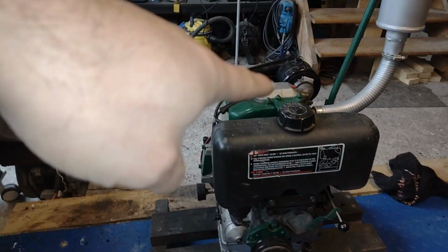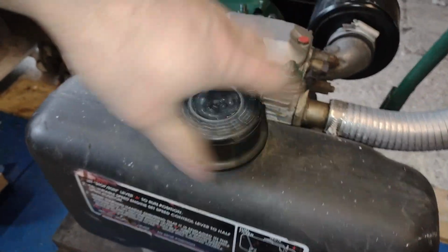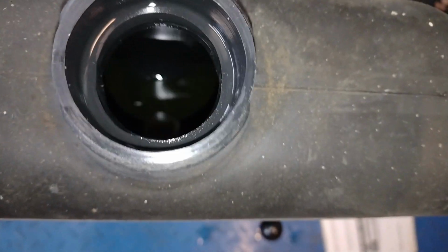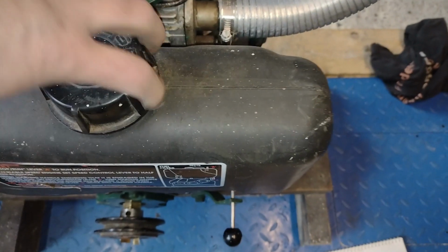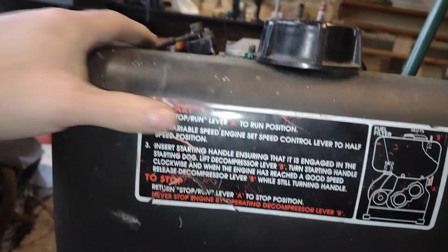So let's dump in some fuel if it hasn't got any. Well, actually there is something in there. I'm gonna dump in something anyways, and then try to fire it up. So how do you do it?